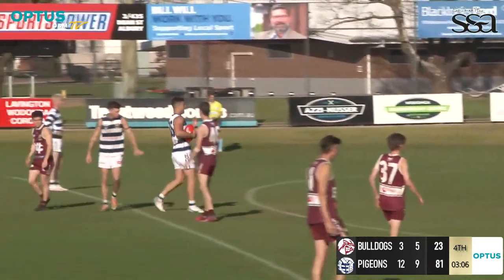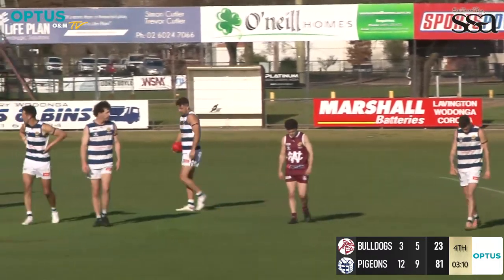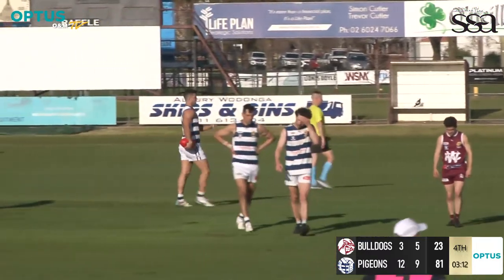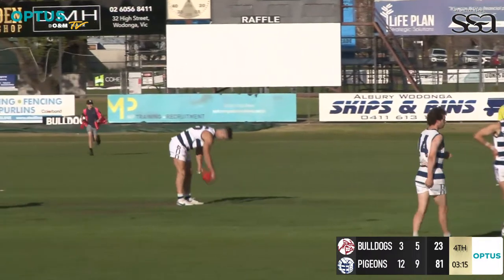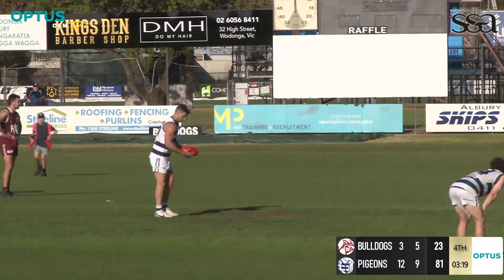We know what a booming kick he is, Chris Mitchell. He'll line up here from 40 metres out directly in front. Yeah, well, if he kicks through this, it'll be in a perfect position. But, yeah, Ryan Bruce, he's a great user of the footy as well. But too much space there for Wodonga's defence to leave open for the Pigeons.